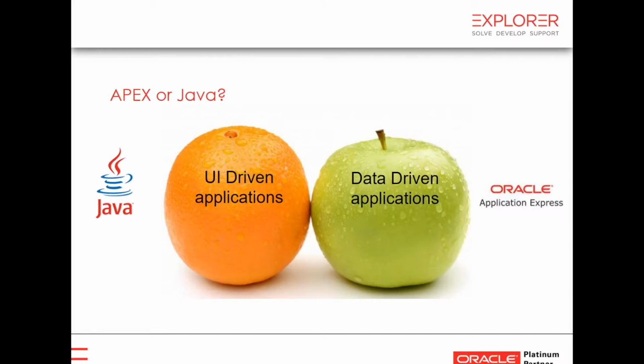So really, if you are doing UI-driven applications, in other words, something which maybe starts with a workflow and tasks, and then you would build a user interface and then build data structures and connect them, that really is what Java is all about. If you are doing data-driven applications, which Oracle Forms are, which starts with a design and derives the user interface from the data, that is very much what Oracle Forms people have been doing for the last 20 to 30 years. That's what Apex does as well.